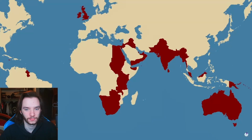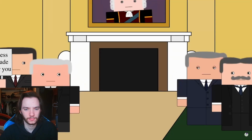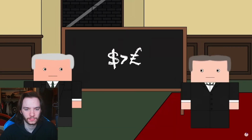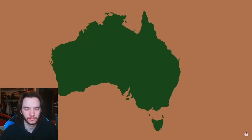This was where all of Britain's colonies pegged their currency to the pound at a fixed exchange rate, and this was followed by the Ottawa system, also called the imperial preference system, which put tariffs on other nations that used a different currency in any trade that wasn't carried out in pounds. Canada wasn't a member of the sterling area, but it did become a part of the imperial preference system. So what about Australia adopting the dollar?